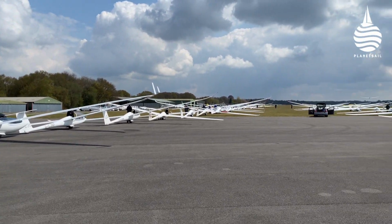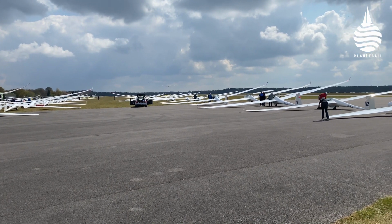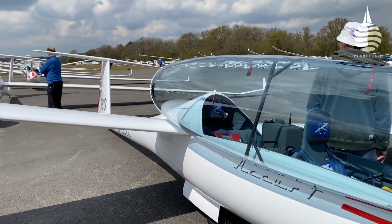But now I'm back in Blighty and back at my home club, Lasham. We're just about to head off on a cross country, and if you're expecting to see some boats later on, I'd look away now, because I'm afraid this time around I don't have any excuses at all, other than I'm flying with a very good friend of mine, Bruce Nicholson, in his absolutely drop-dead gorgeous Arcus.